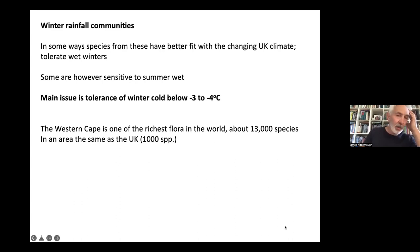However, the main issue with a lot of the species from the Western Cape is cold tolerance. Many of these species cannot tolerate temperatures much below -3 to -4 centigrade, because they're growing during the winter months, so they're very, very sensitive. So the challenge for me was to see if we could find species in that flora which were far more cold tolerant. That was the big drive for me, as well as thinking about how you could then assemble these plants into plant communities, because I make this ecologically based vegetation.